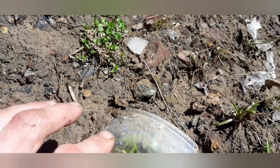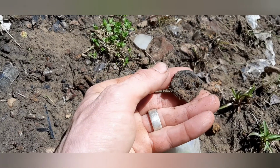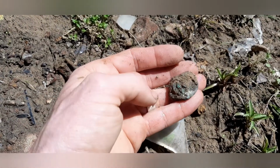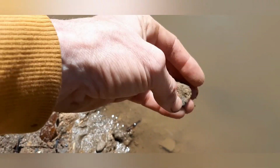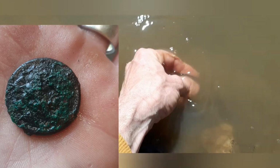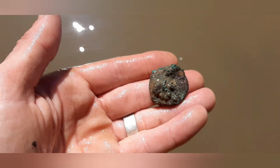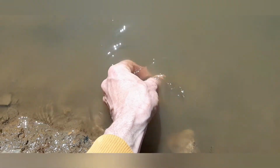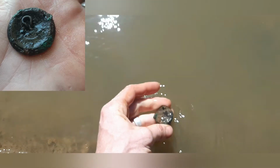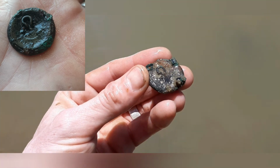So I saw something green, and I usually touch it or flip it over if it's green to see what it is. And I think it's a button, because I can see the button back right there. So let's wash it off and see what we can find here. It's got a lot of stuff stuck to it. See the button back right there.